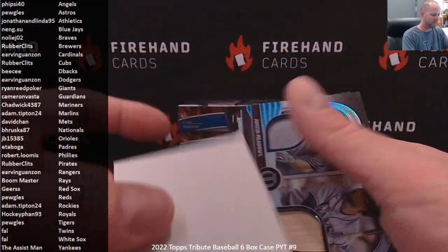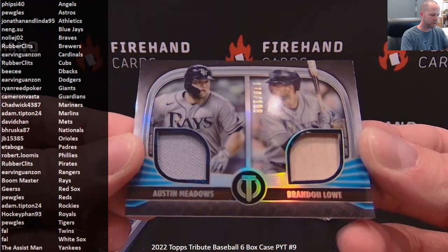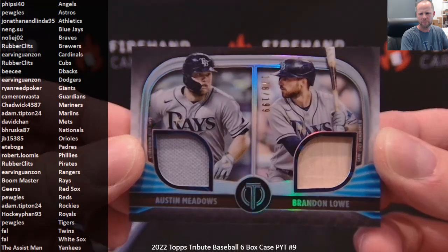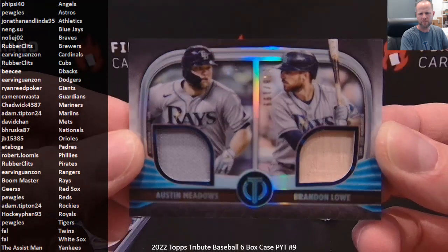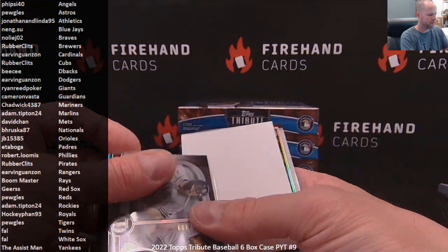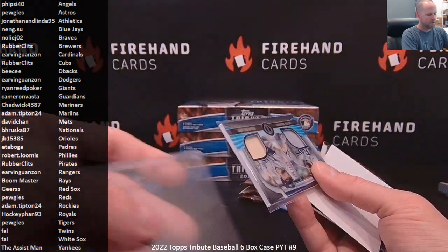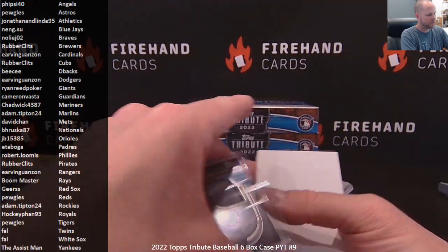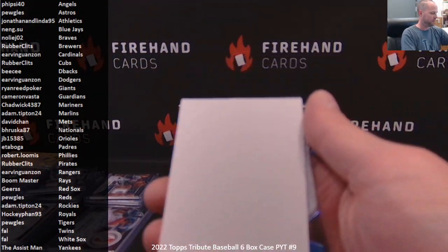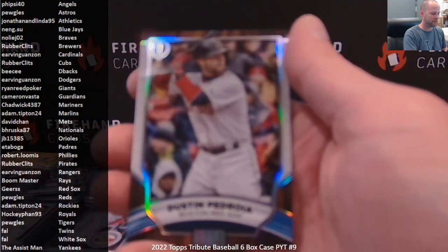Sorry, J-Ram. Dual for the Rays, Austin Meadows and Brandon Lowe. 178 of 199. So whoever's doing all that kind of research is a piece of trash. Not sure where all that's coming from. Dustin Pedroia.